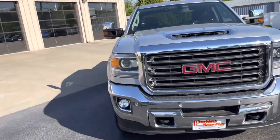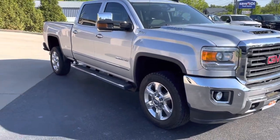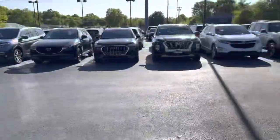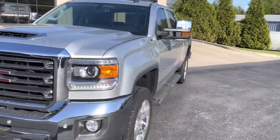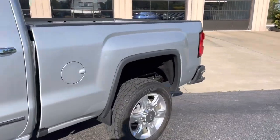This is our hub. And as we walk around this Sierra, I'll point out any dings and scratches I see, blemishes. It's a used truck. We don't expect it to be perfect. We sell used vehicles, so all of our vehicles have some sort of ding, scratch, scrape, imperfections, whatever, some more than others. And I'll try to get you a really good look at this one as we go around it.